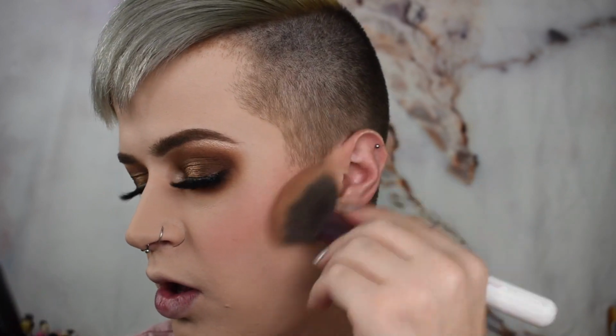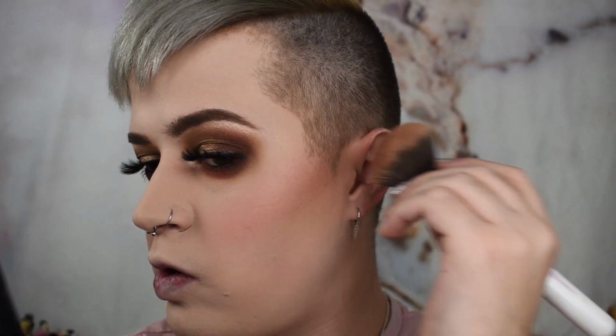Now for bronzer today, I'm going to go in the Anastasia bronzer in Tawny for these cheeks. So I already had the Huda Tantour on as my contour. This is definitely just going to bronze and add some color back to my skin.